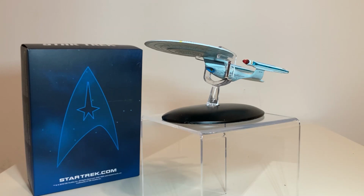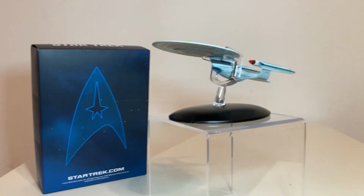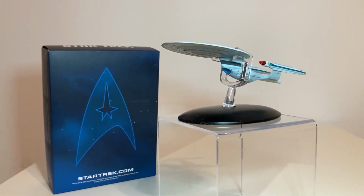So let's summarize the Enterprise NCC-1701-C Andrew Probert concept. And yeah, this model is beautiful. This is one of my favorite Eaglemoss models, hands down, from the classic series. Again, I absolutely love it. And like I said, this is my Enterprise C. I envision this thing every time I watch Yesterday's Enterprise. I absolutely love this ship. I love the look of it. I think it makes a lot more sense as the precursor.